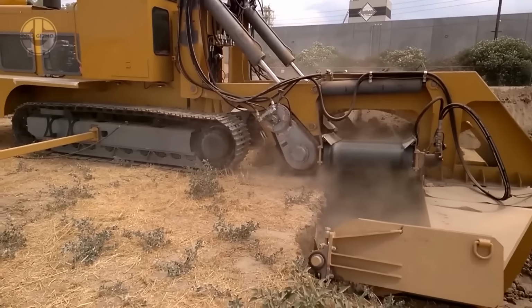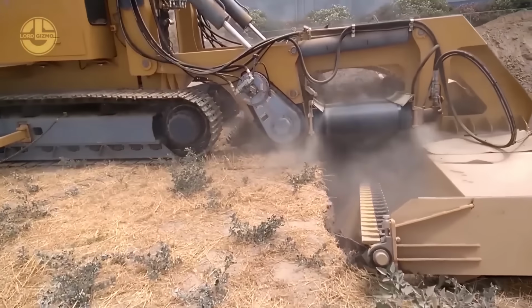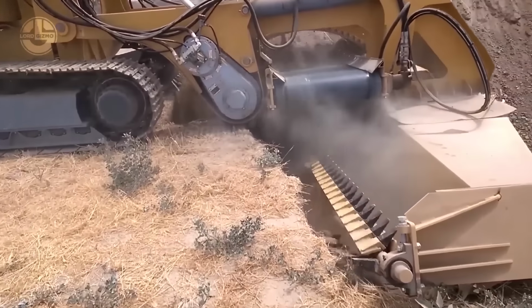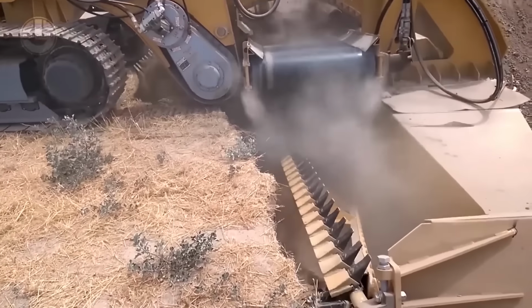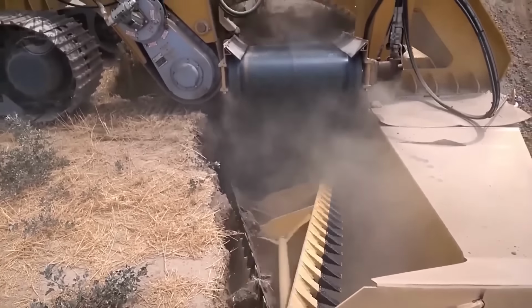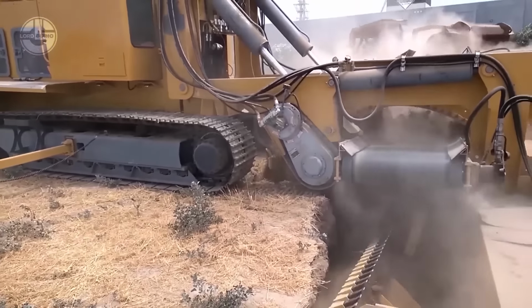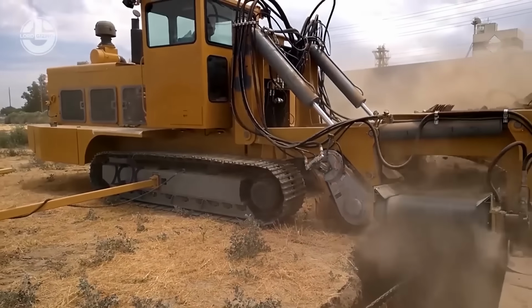The machine can modify the canal's size and depth in response to the slope. It is powered by a diesel engine that complies with environmental regulations. The machine's tracks and leveling mechanism enable it to traverse uneven terrain. It has been built by a California-based company, Gunter & Zimmermann, and weighs around 95,000 pounds.